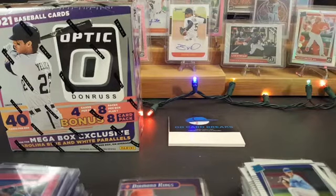DT, two of those are correct. Cobb and Aaron. Adam, you got Tris Speaker. Nice. That was awesome.